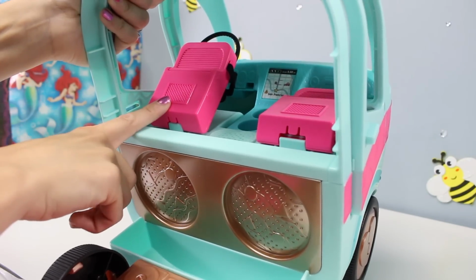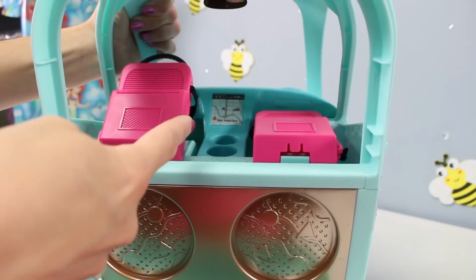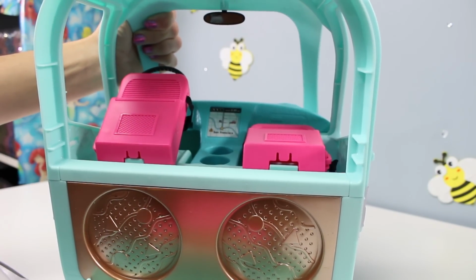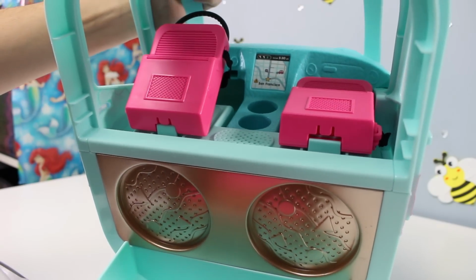The driver's side does not, and that makes sense because there is, of course, a giant steering wheel in the way. It's hard to see because it's dark in there, but there is a little sticker on the dash, and it looks like they're driving to San Francisco. There's also two big cup holders, and it looks like it'll be the perfect size for the LOL bottles.